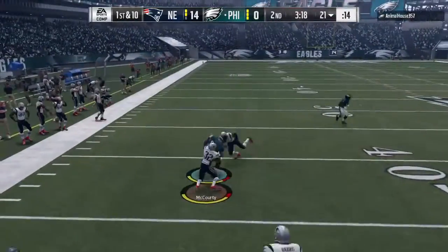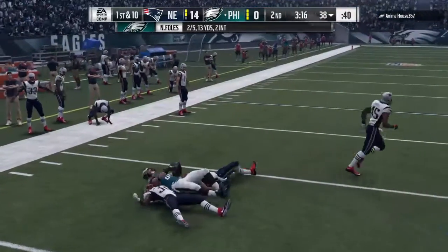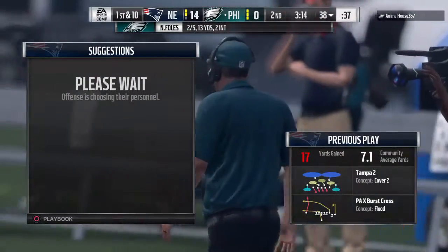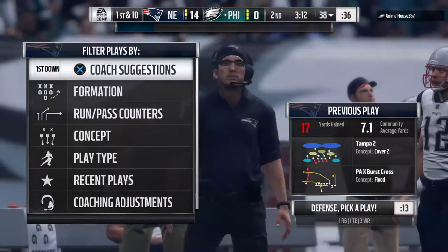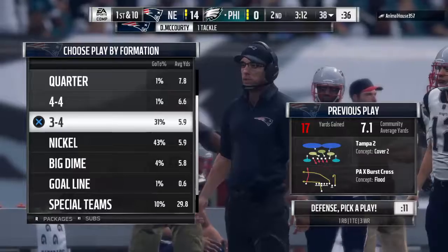And how about the New Orleans Saints? Rookie of the Year, offense and defense. Alvin Kamara on offense, Marshawn Lattimore on defense. 17 yards on the pickup there. The drive will continue. It's a first down.